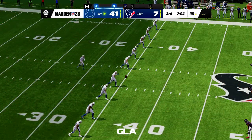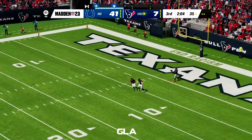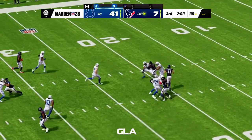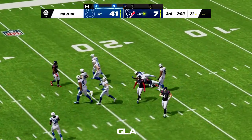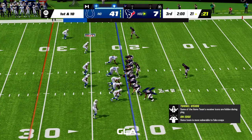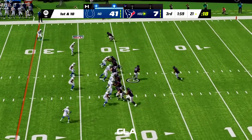The kickoff team on the field now as they will send this one away. Taken at the goal line. And he'll get it up just past the 20 as his guys will go to work at the 21-yard line. The Texans offense ready to go here for their next drive.